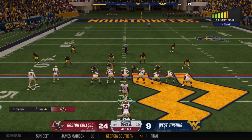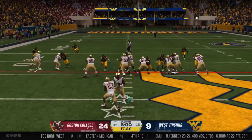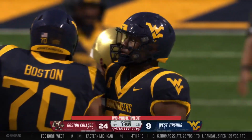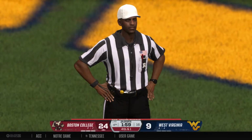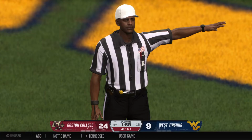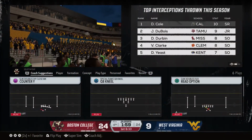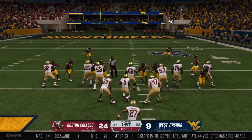4th down and 1, and they'll go for it. Trying to do it on the ground. They make the stop, but there is a flag on the field. We'll see what that's all about. Offside for defense. Good job by the QB there, using his cadence, using his clapping, trying to get this defense offside.